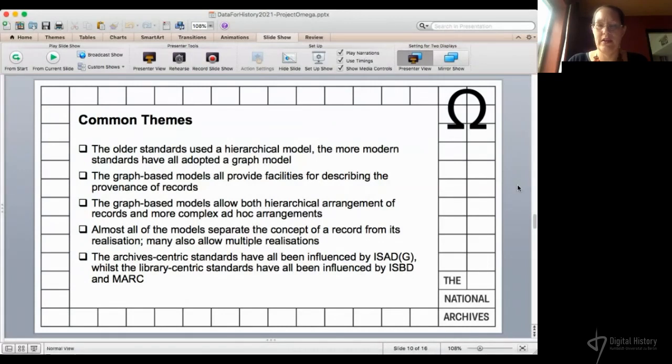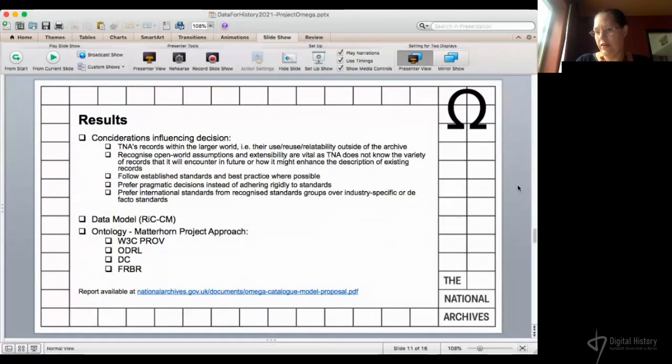Having gone through that and run the various models against our use cases and requirements, we then had some important decisions to make in terms of which one to pick. There were a number that performed pretty well, and so we were having to think about things like reusability versus minting our own, what sort of real-world assumptions we wanted to make. And it was very important for us, as part of the idea of sharing, to be able to use established standards where possible and to be able to promote reuse.